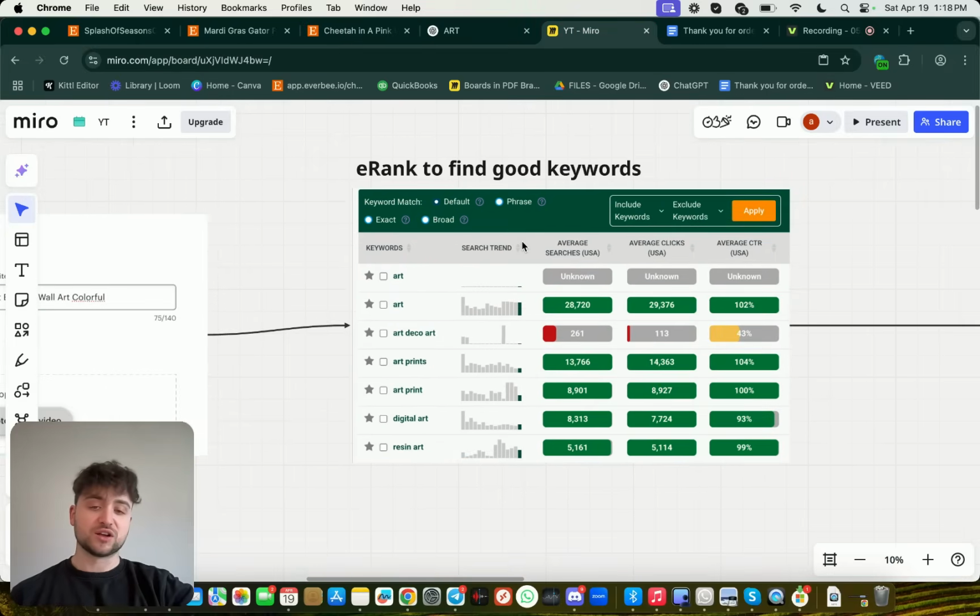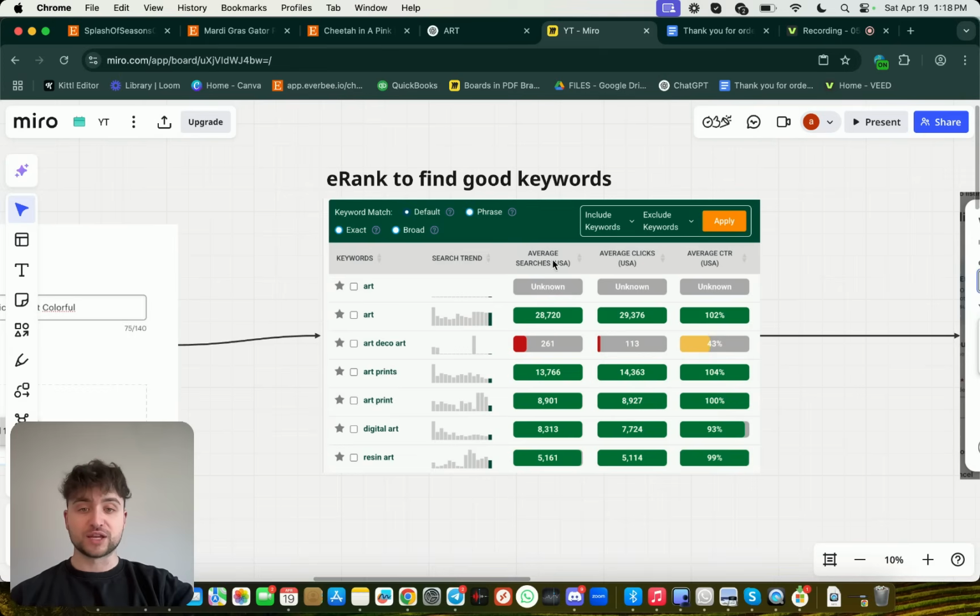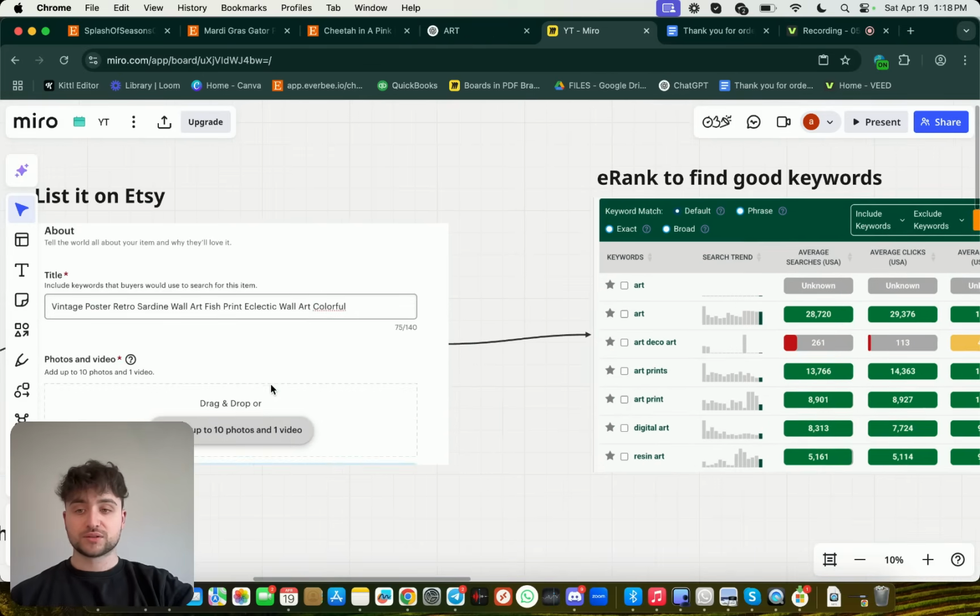And we do this by using the eRank tool. You can get a free trial, it costs you nothing. And basically, with eRank, you can see how many searches people make per keyword every single month in the USA, and the amount of clicks and the CTR. And the ones that are good, you add those to your title.